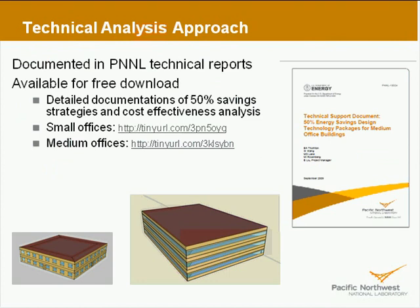If you're interested in all this background information, the detailed documentation of how we conducted the analysis, the key assumptions we used to reach our recommendations, and the cost effectiveness of this analysis, we have two technical support documents, one for small office, one for medium office. I provide a link here. You can download them if you're interested.